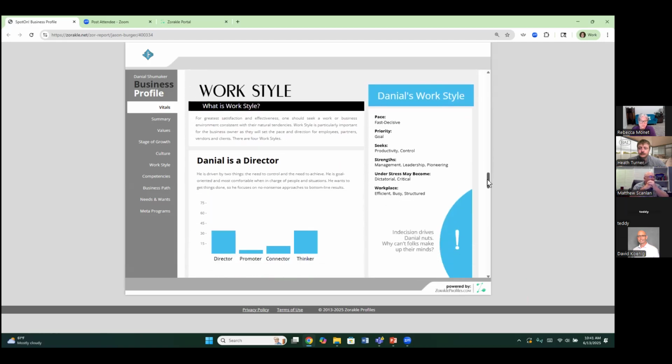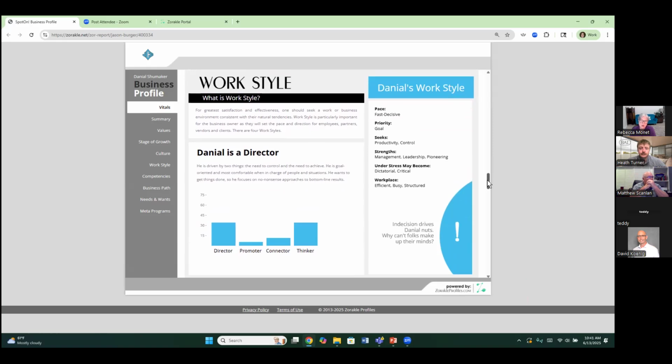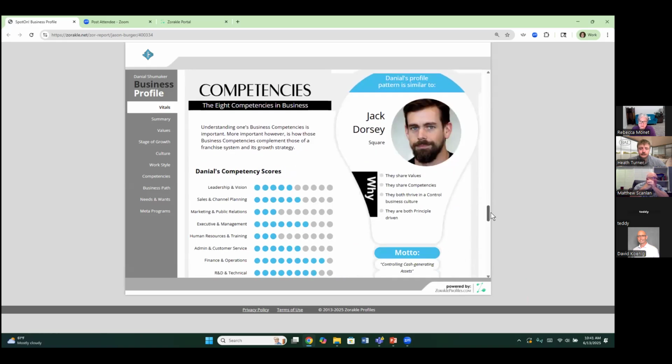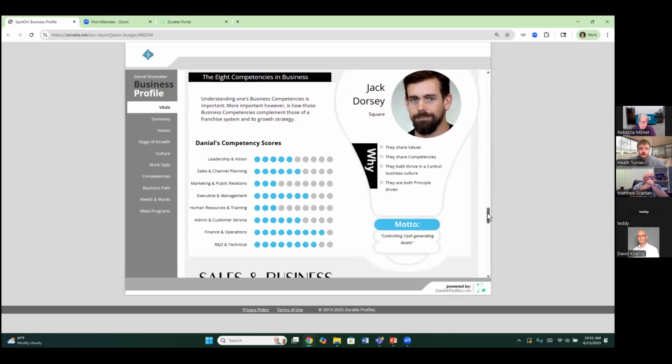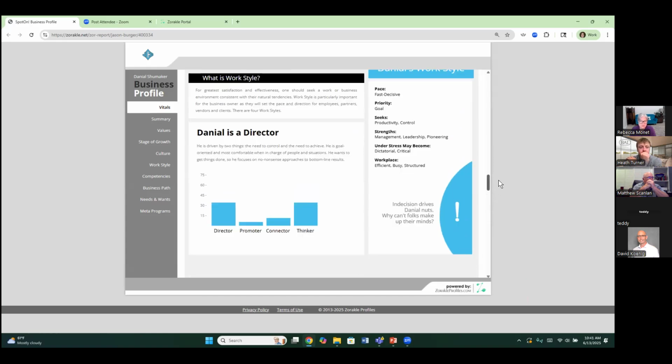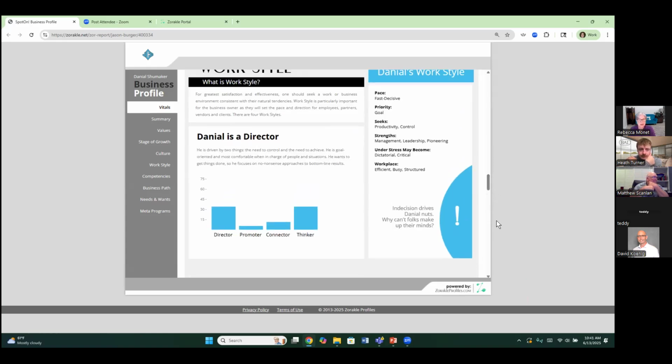All right. Work style, he's almost 50-50 here as a director, thinker. And this marker, by the way, is what kind of flipped his wealth motto, is he does have a strong director thinker. So he's fast thinking in terms of once he has the numbers, he has the data, he will be decisive. Now, is he as fast as someone else? Probably not. We'll find out here in just a second when we look at his comfort zone.